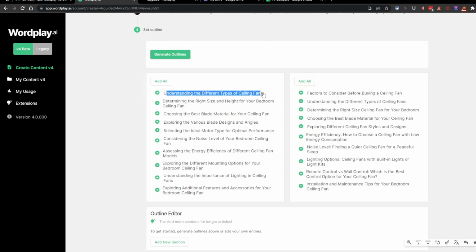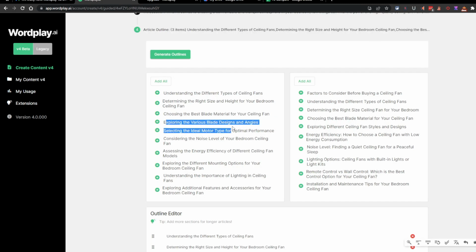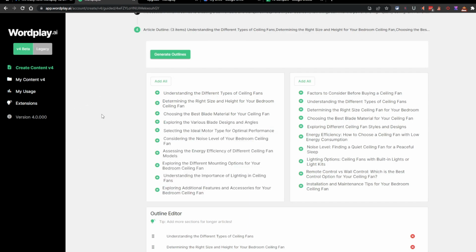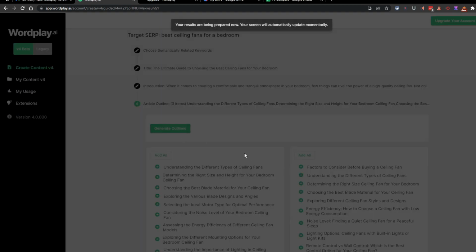Understanding the different types of ceiling fans, determining the right size and height for your bedroom ceiling fan, choosing the best blade material for your ceiling fans, exploring the various blade designs and angles. Okay, so the moral of the story here is it's doing an info post, not a roundup. So I'm thinking you probably just can't do a roundup, which is extremely disappointing.